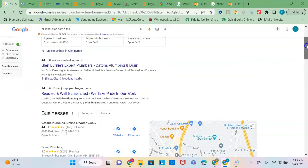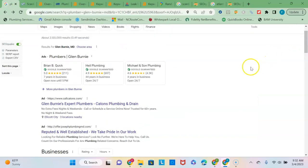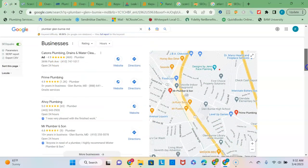And since 90% of the people never click past the first page, you're going to want to try to get into as many of the sections, the 3 sections on here as possible. So the first section is the paid advertiser. So if you're not looking to pay Google advertising dollars, then you're going to want to try to get into the second and third sections of the page.